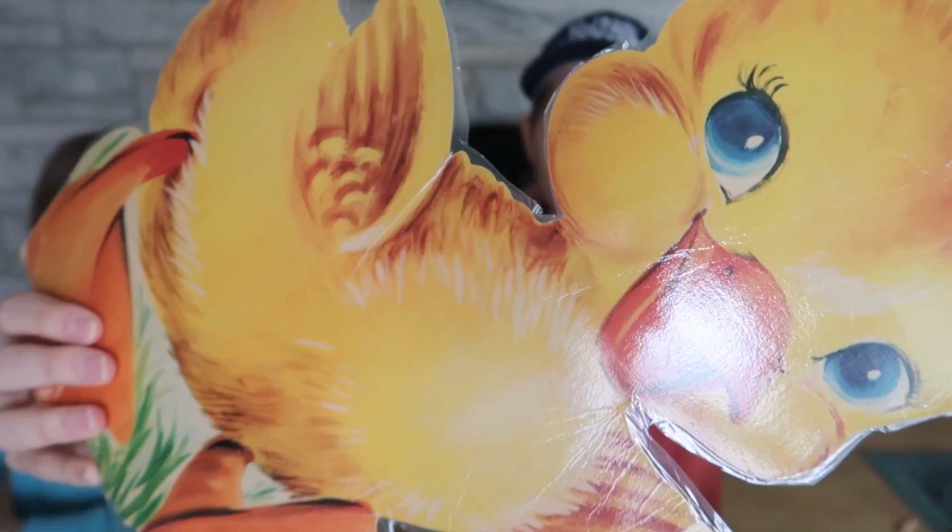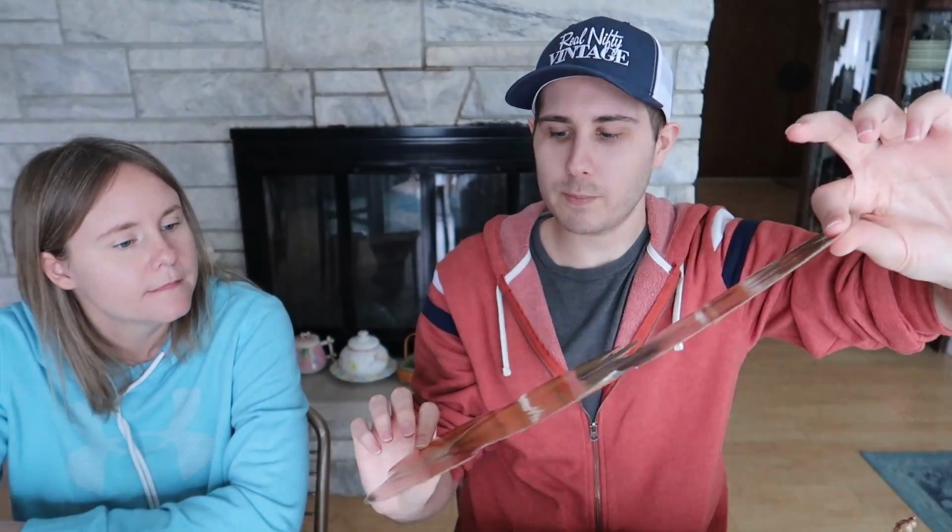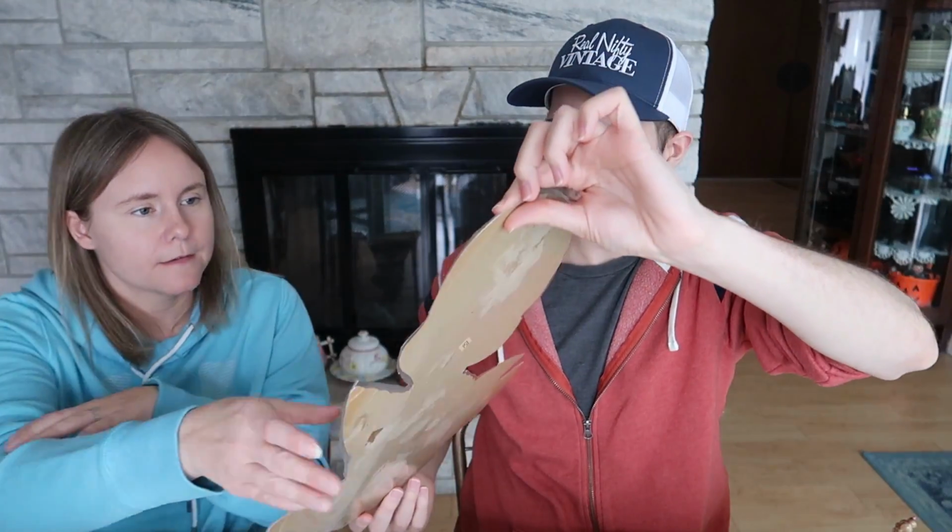Very nice paper. And it's laminated too, which helps. Yes, it does. And I just poked my little nail right through there and hung it up. That was giving you so much trouble in the moment. I know, I was like, am I ever gonna hang this? It also was 15 cents apparently whenever it was new. Oh yeah, I hadn't noticed that before. It's so cheap. That's neat.